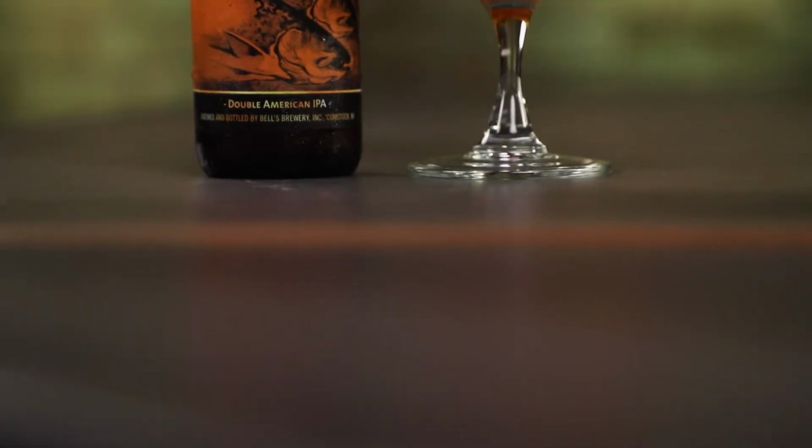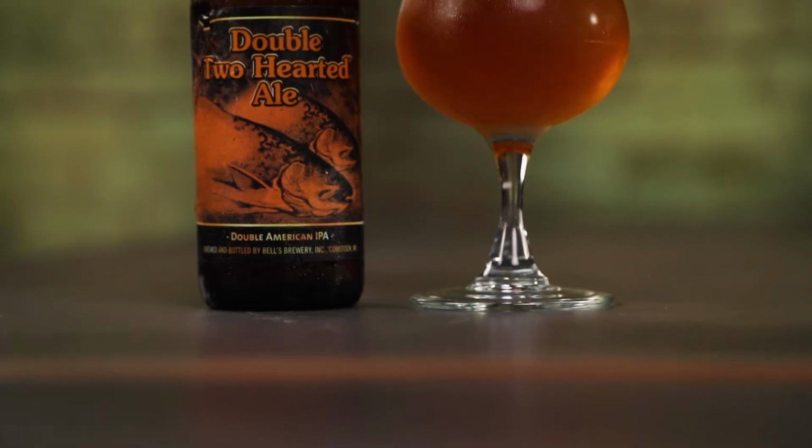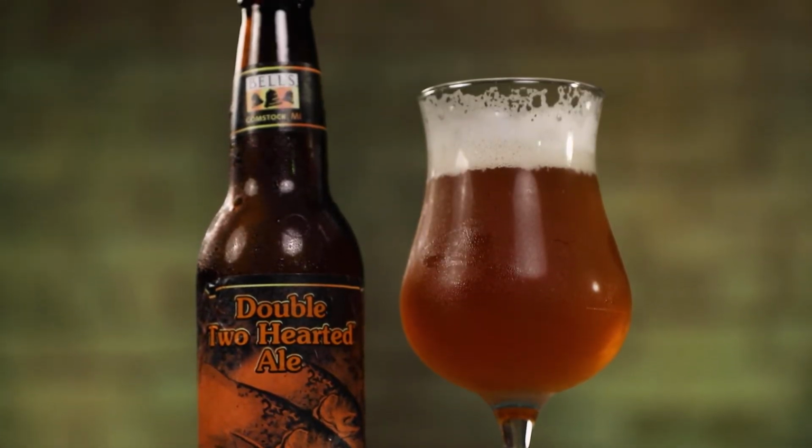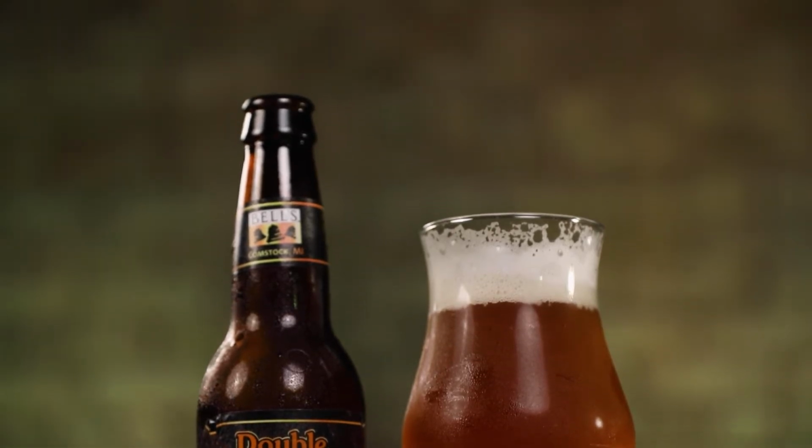Now, this bad boy is not your granddad's two-hearted ale. It's brewed with literally twice the amount of Centennial hops as its standard single hop predecessor, and it brings some major heat. Not in a good way. Of course, I'm getting those standard two-hearted smells, but it also smells like I tripped over a root and smacked my face into a pine tree and my face is just covered in sap. And actually that sounds like my living hell because being sticky is my absolute least favorite thing in the world.